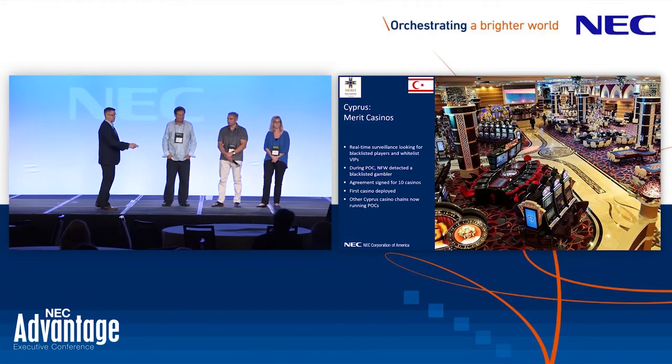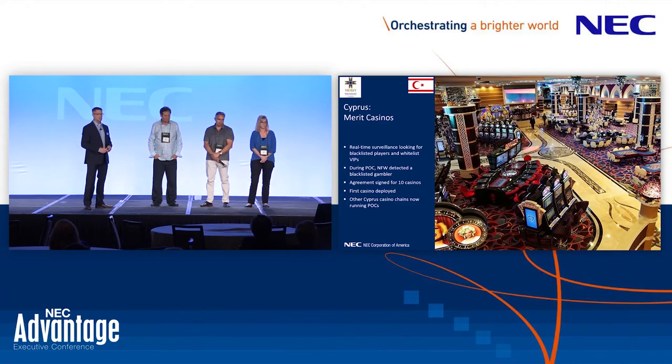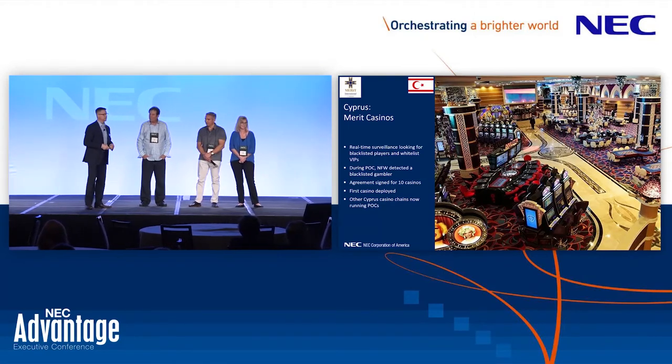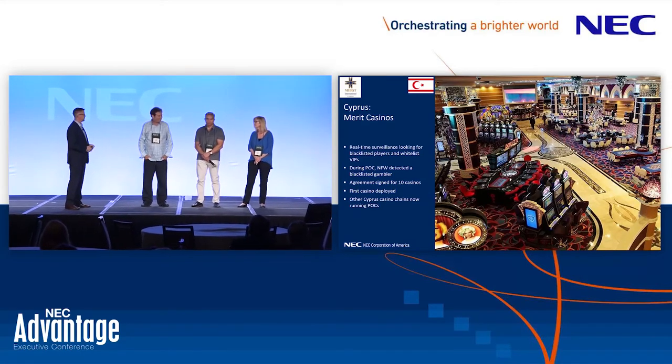So their entire casino chain is now using face recognition to help combat some of the security issues, some of the card counters, some of the problem gamblers, those things that take the fun out of gambling, like losing. That's my problem with gambling. So what about it? What's another use case maybe for casinos?